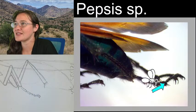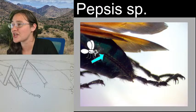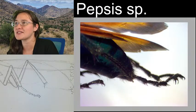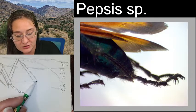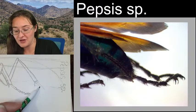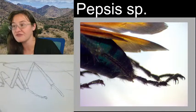All right, let's see. I'm going to count these tarsal segments again. This first tarsal segment, check this out, how long it is. 1, 2, 3, 4, 5. Looks like it's the same. But that first one is super duper long. Like, probably double the length of all of the other tarsal segments that we've sketched today. Like, all of the other first ones.